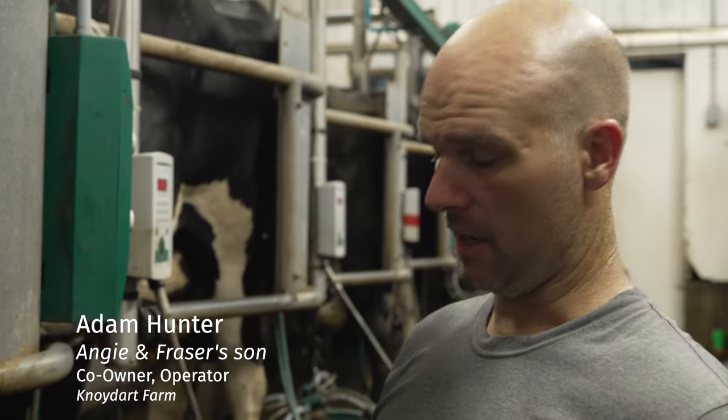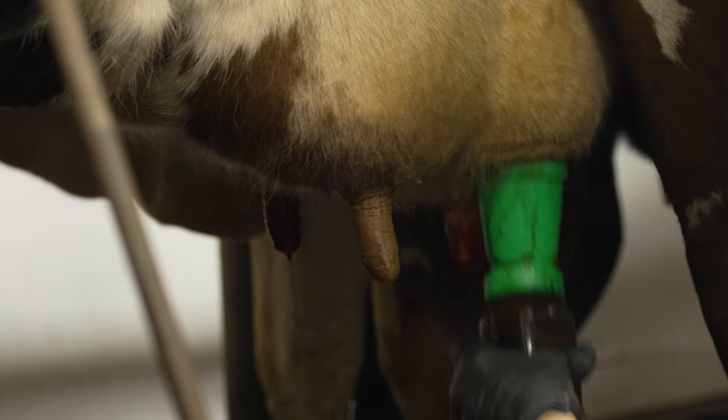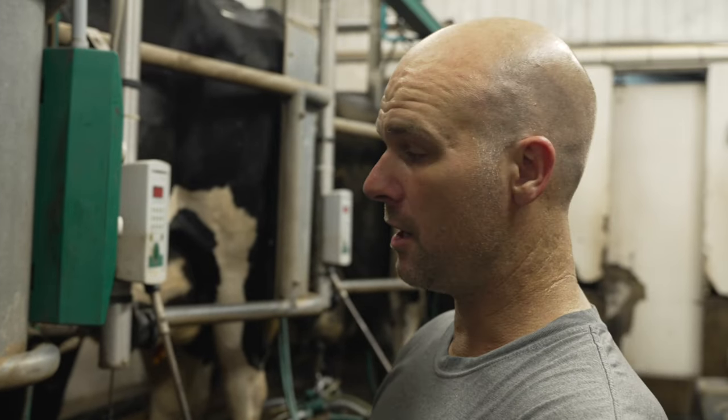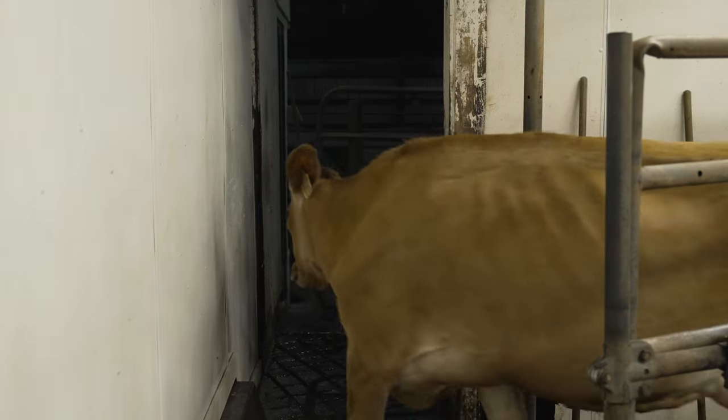An iodine teat dip. We'll dip the cow's teat. We do it before we put the milker on, and then we'll wipe it off, put the milker on, and then once the milker comes off, we'll dip them again. It just protects the teat end from flies or dirt or anything.